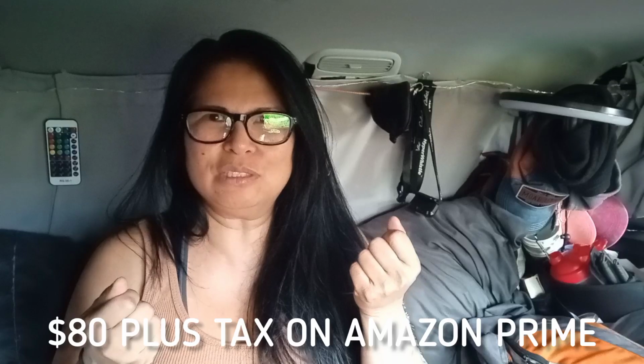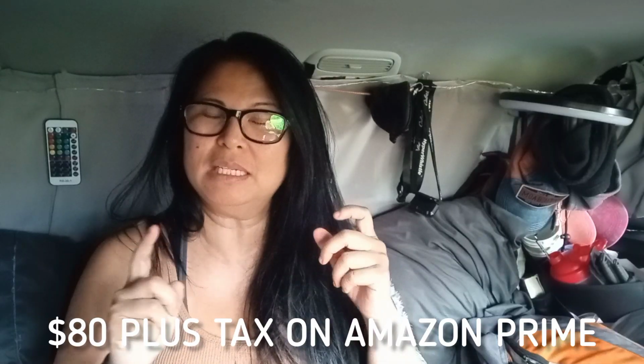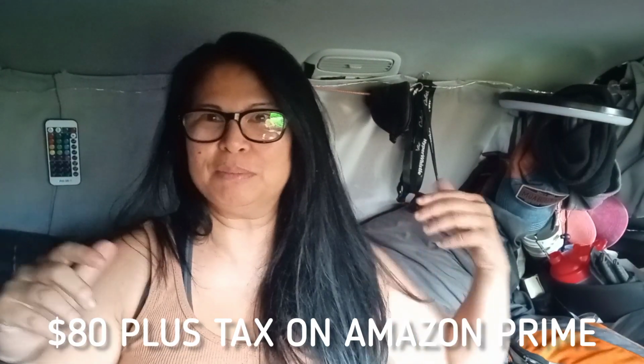I have a 0-degree sleeping bag in here from Coleman. I'm not crazy about the sleeping bag material, but I do have a 0-degree sleeping bag that's a mummy bag. It's an extra large bag that Coleman makes, and I believe it's not very expensive. It's like $60 or $70 from Amazon. The extra large, tall Coleman one gives me a little bit more space to move around. I'm only 5'2". That Coleman sleeping bag is meant for someone that is big and tall, definitely over 6 feet. And so it gives me a lot more room to sleep and move around in. And so I really like that.